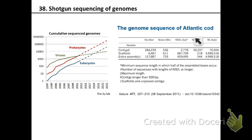So when you look at the sequence statistics that they have provided, now you should be pretty good at reading this, right? It says that the number of contigs is this many. The average number of bases in each contig is this much. The number of scaffolds that they could assemble from these contigs is that many. The entire assembly has this many bases, right?